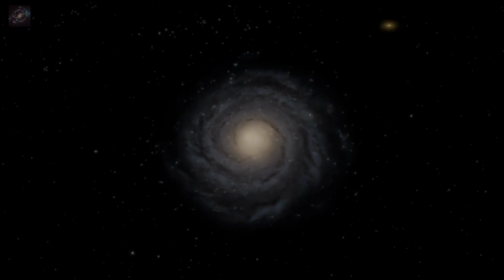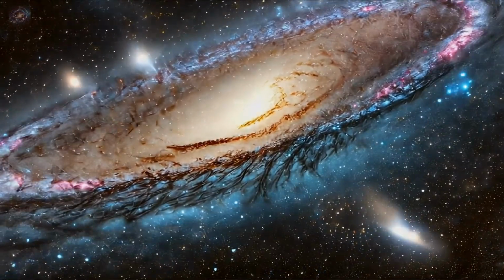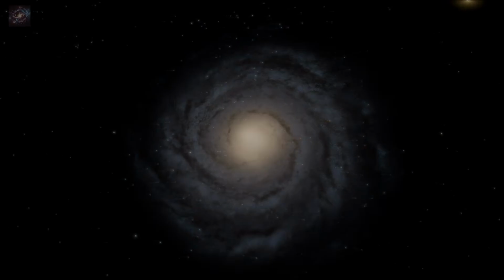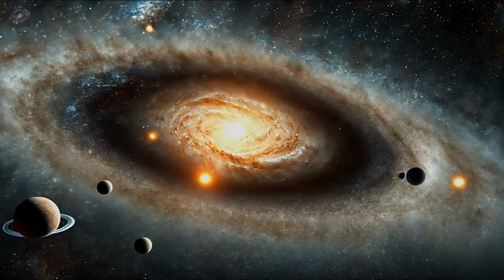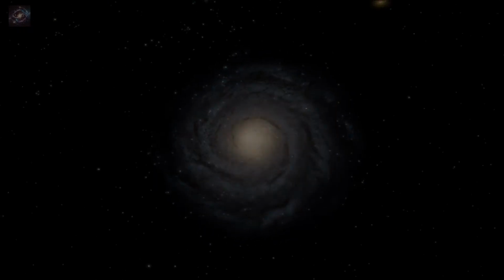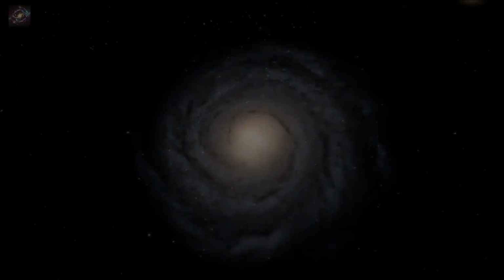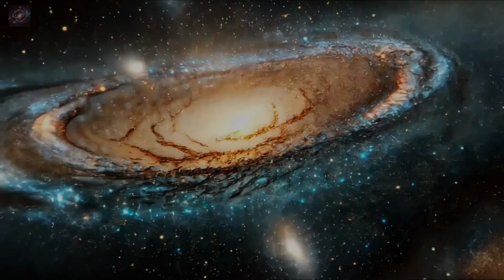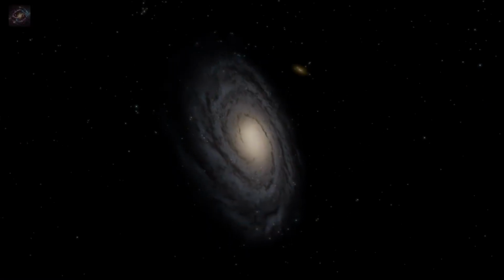This vast, diffuse structure extends far beyond the visible galaxy, accounting for most of its mass. Without the gravitational pull of dark matter, Andromeda's stars and gas would not remain bound, and its spiral structure would not persist. The presence of dark matter is inferred from the galaxy's rotation curve, which remains flat even at great distances from the center. This behavior is inconsistent with the amount of visible matter alone, pointing to the dominance of an unseen component. The nature of dark matter remains one of the greatest mysteries in physics.